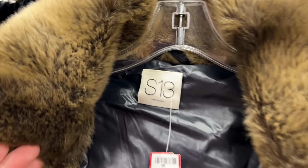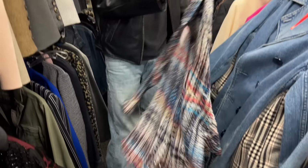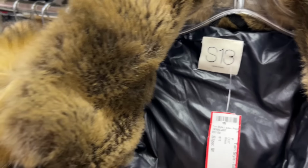I again moseyed my way on over to the coats, and I found this S13, which is a Sam coat. It was $51 before the discount. I did end up purchasing this one. Got very distracted by these beautiful, wonderful things that Jack found. This little IRO coat, and that blue denim is Ralph Lauren. So cute. Anyway, back to this.